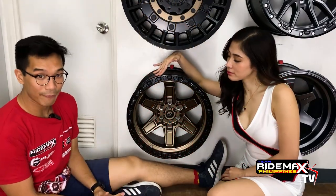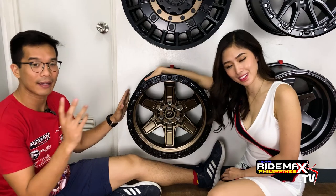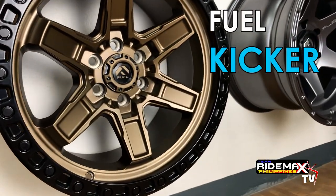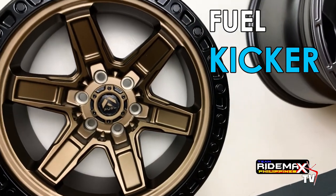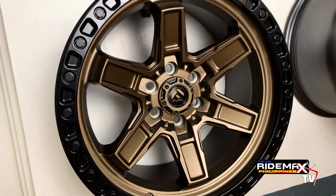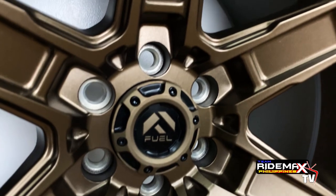The next design we have for you is the Fuel Kicker 17x9 Bronze with black lip. Now, it's got that badass muscle look with a masculine six spokes. These spokes, they got a lot of corners in them. So it's got all those corners giving it a more muscular look along with the bead locks, as you can see on the side, completing the very, very strong look it has for you.